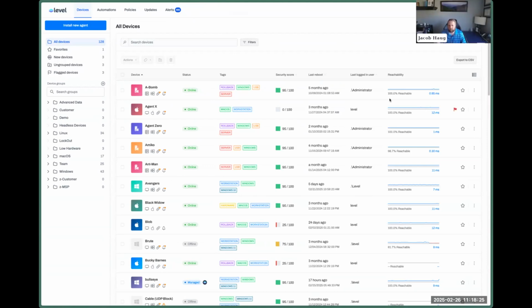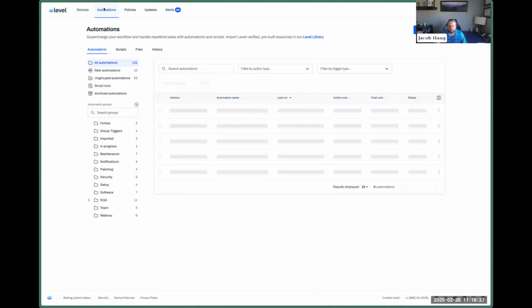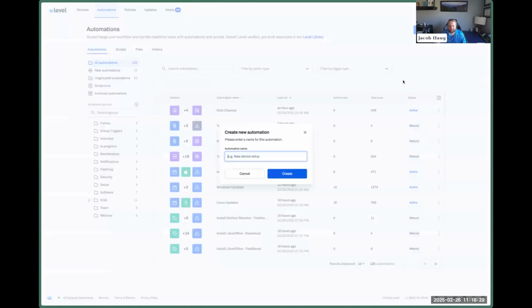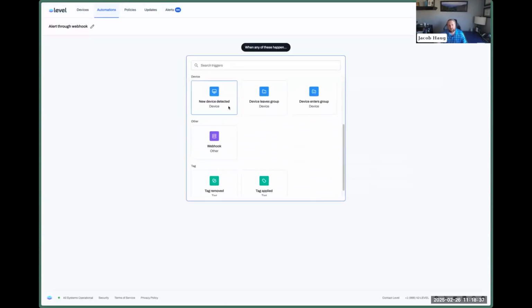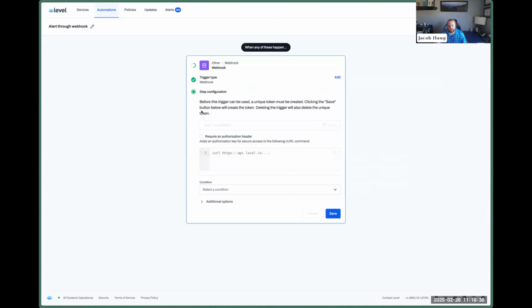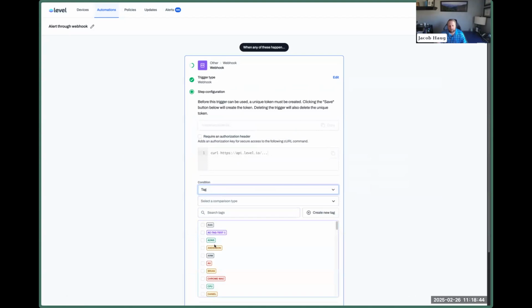Yes, you could create an alert through a webhook. Let's do this. Alert through webhook. All right, so what we want to do is first create a webhook trigger and select the devices that we want to target. So maybe I'm going to target every device with the debug tag here.